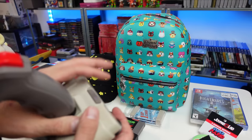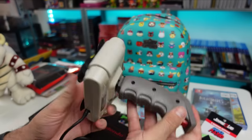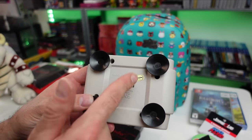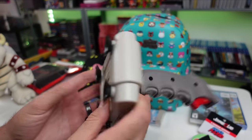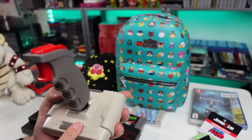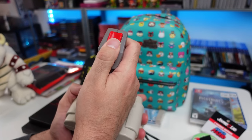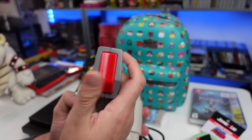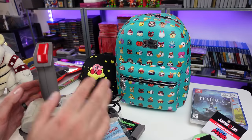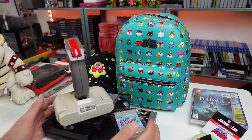I got this NES, what the hell is this thing? The QuickShot? Little suction cup feet, patent pending, made in Hong Kong, QC passed. I haven't used this yet. It's got auto fire. It's got start and select buttons there. Be like playing Top Gun, shooting some bitches. Hell yeah. This whole thing, these games, the 1UP cards, this controller, it was like $60. So I thought that was a decent deal.